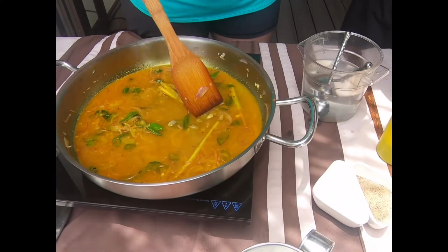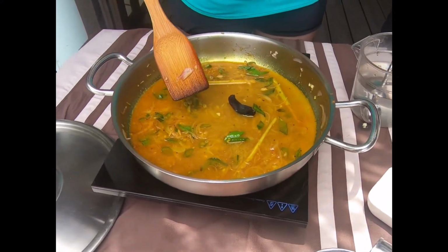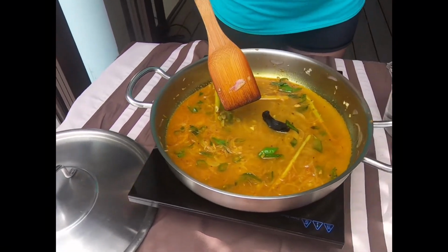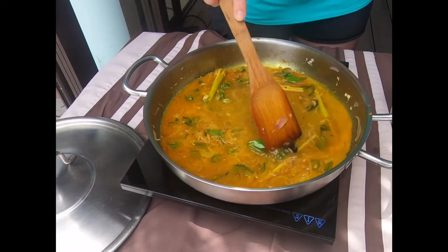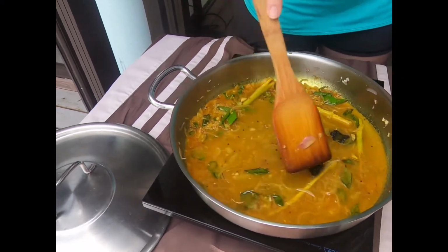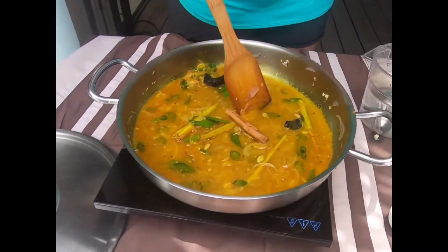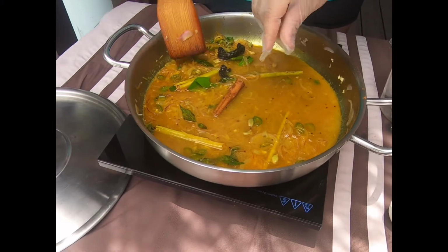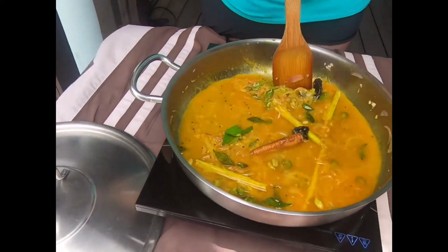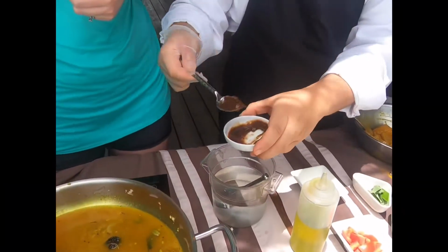Cardamom, and this is gamboge. Gamboge is like dried fruit. Dry fruit, then it comes in. And a cinnamon stick and some fenugreek. And you can add also tamarind paste.